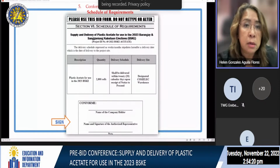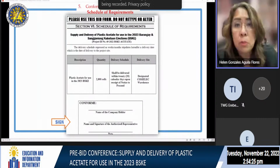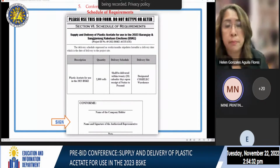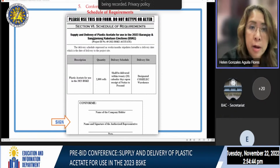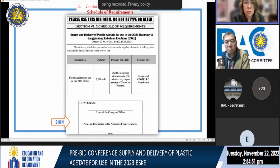Yes, Mr. Nepomuceno, tama ba ako? We will answer you po in writing through a bid bulletin po. Yes, ma'am. Thank you po. Appreciate that po. Thank you. Thank you, sir. Patrick, don't forget. Yes, ma'am. We will refer that po to the ASD, ma'am, in writing. Thank you, Ms. Arlie, and thank you, Director Hernan, for the answer. We will formalize our answer through a bid bulletin po.